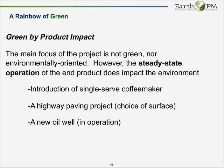Green by product impact. The main focus of the project is not green, nor is it really environmentally oriented. But there's some steady state operation that does impact the environment. I'll give you a real quick overview, and we have much more detail in the book, and also on our blog postings on our website, about the single service coffee maker by Keurig.